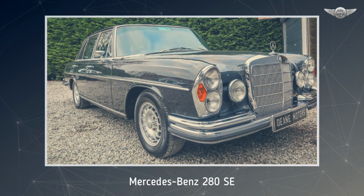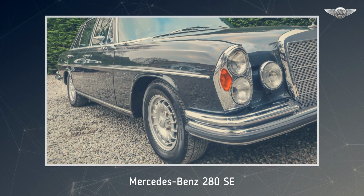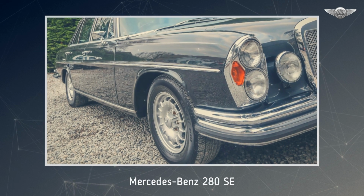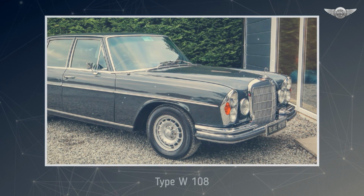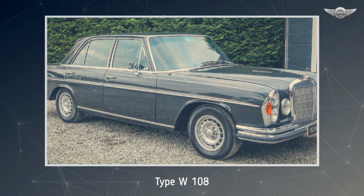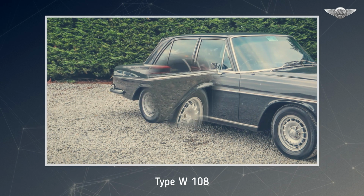Some cars define the word classic better than others, and the Mercedes-Benz W108 is certainly one of them. This 1968 280 SE is the epitome of style, and its stunning bodylines, perfect proportions, and abundance of chrome have stood the test of time impeccably.